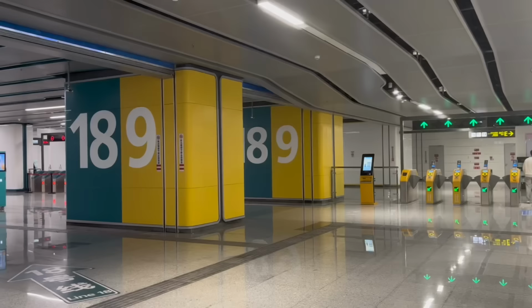This is actually the station where you can go both to line 1 or line 18, and it looks really big here, you can see. Very, very big. We are now going to line 18, and here there is another part of the same station. It's still very huge. Oh, we are going there.